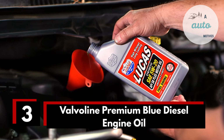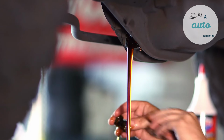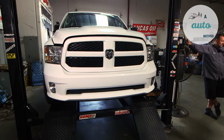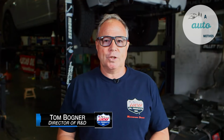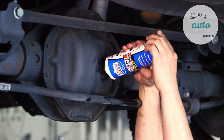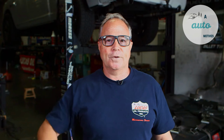Number 3, Valvoline Premium Blue Diesel Engine Oil. Next up, for diesel truck owners, the Valvoline Premium Blue 15W40 diesel engine oil is hard to beat. Designed in partnership with Cummins, it's known as the only oil officially endorsed and recommended by Cummins for their engines.